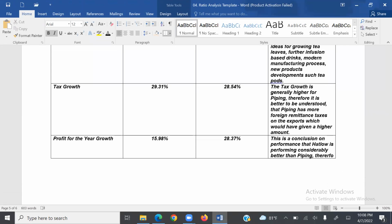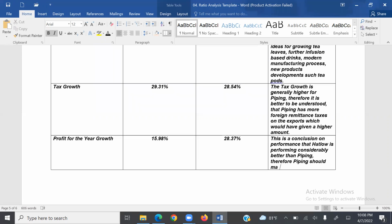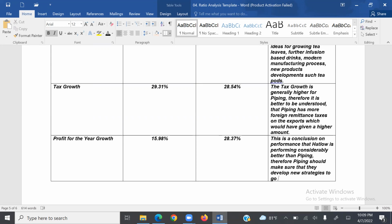Therefore, piping should make sure that they develop new strategies to go forward. Full stop. Students, can I quickly get a Y in the chat box if the growth analysis is clear, students? Can I quickly get a Y in the chat box, students?